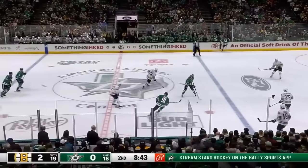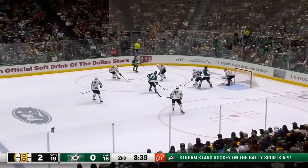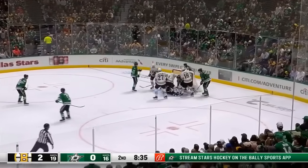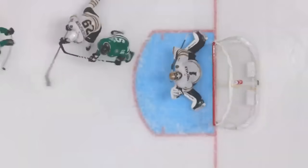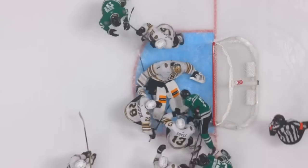Lindholm is out of the box. Both teams are 0 for 2 on the power play. Remains 2-0 Boston. Dellandrea in front. Johnston saves Swayman. He looks behind him, and the Bruins hang on somehow. Just able to close the door and keep it underneath him.